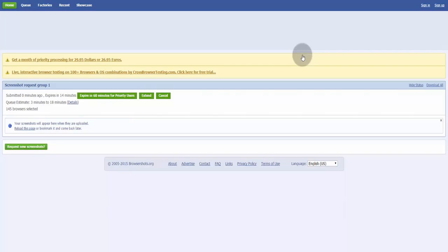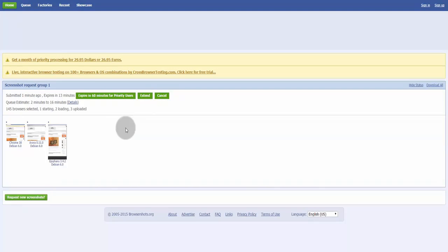So you can just bookmark this link and visit later, but within 60 minutes, because after that you need to run this test again to test the cross browser compatibility. After some time, you need to refresh this page to see whether any screenshots have got populated. So far, three screenshots have got loaded, that is from Chrome under Debian OS, Aurora under Debian OS, Epiphany under Debian OS. And at the end of this lecture, I will show you all these screenshots across 145 browsers.